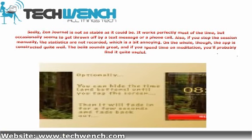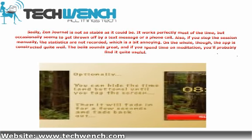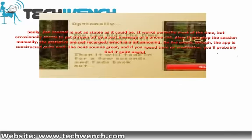On the whole, though, the app is constructed quite well. The bell sounds great, and if you spend time on meditation, you'll probably find it quite useful.